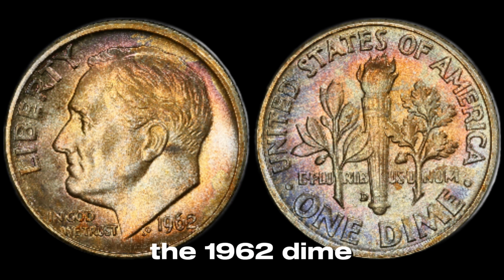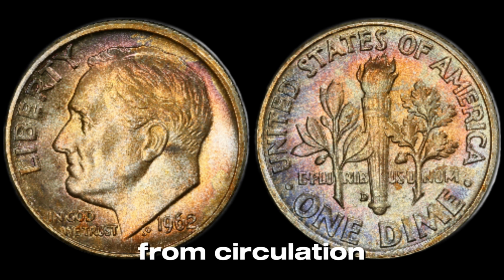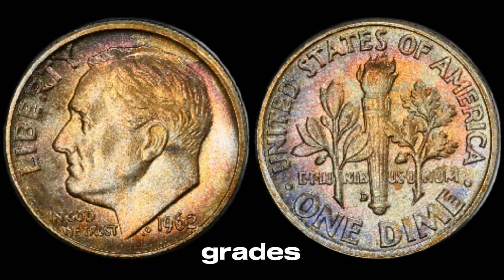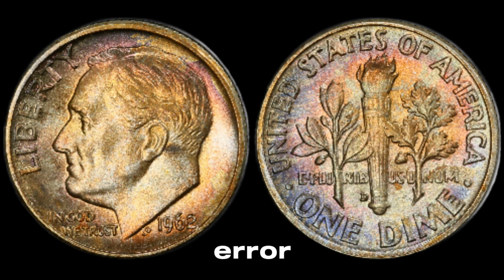In the case of the 1962 dime, condition is key. The coin's worth is primarily driven by its grade. The higher the grade, the higher the value. Coins that are in near-perfect or perfect condition are worth far more than coins that have been worn down from circulation. Coin collectors know that the highest grades, such as MS-68, MS-69, or even MS-70, mint state grades, can turn an ordinary dime into a small fortune. But if you happen to have a minted error, now, that's where the magic happens. Some 1962 dimes were struck with anomalies like double die errors, off-center strikes, and other fascinating mistakes that make these coins extraordinarily rare.